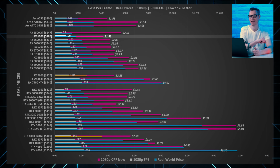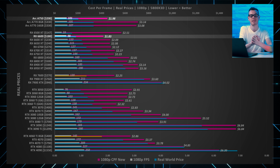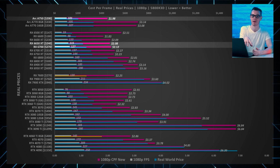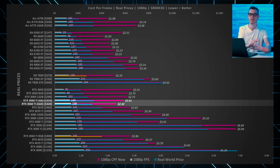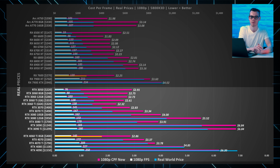Let's take a look at 1080p, which, as we can see, the 6600 at $180 comes out on top this month, narrowly beating the A750 for best value 1080p card overall, and crowning a new champion this time around. The GDDR6X 3060 Ti wins for Nvidia by a proportionally significant amount, especially when comparing everything else, so a very compelling card for Nvidia buyers.